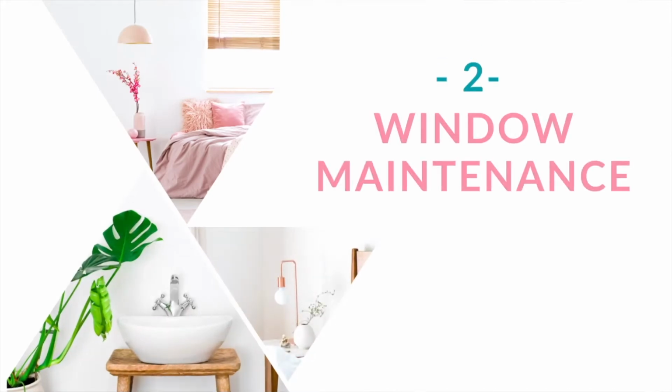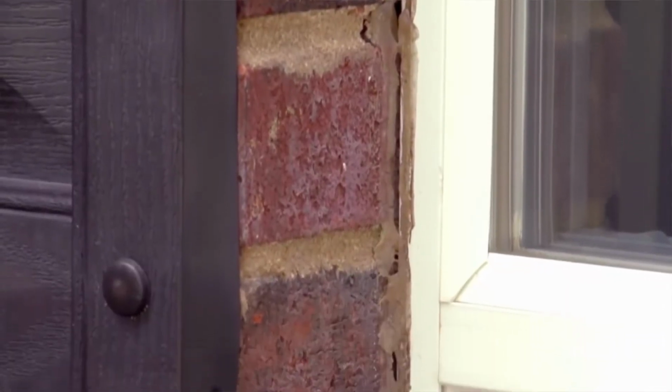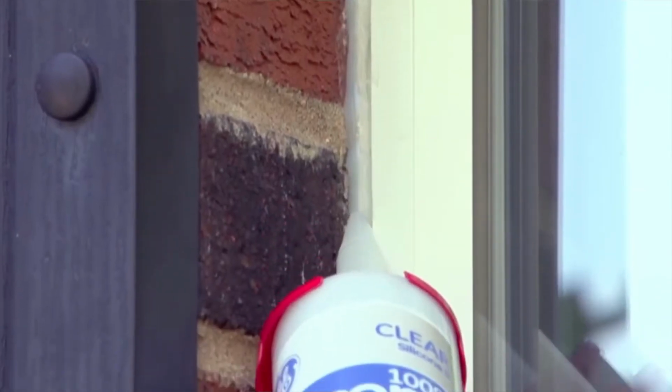Second, get those windows squeaky clean. Give them a good wash to let the sunshine in, but also take a look at the caulking to ensure it's all still there with no cracks, and recaulk as needed. Wash your screens and take a good look to ensure there are no holes in need of repair. The goal should be fresh air coming in and not so much the bugs.